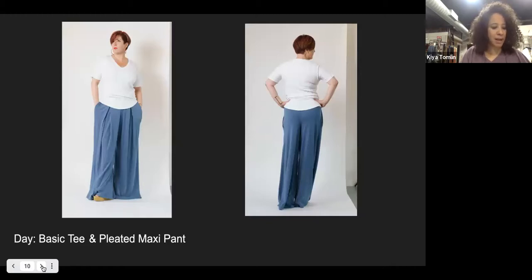This next look, Monica is wearing the basic tee again, and our maxi pants. So the basic tee, all of our clothes are made out of our signature blend of bamboo, cotton, spandex. And what we love about the bamboo in particular is that bamboo grows really fast. It doesn't take a lot of water, and it doesn't need pesticide. It also drapes beautifully, which is definitely more elegant than if we had gone with a 100% cotton fabric.